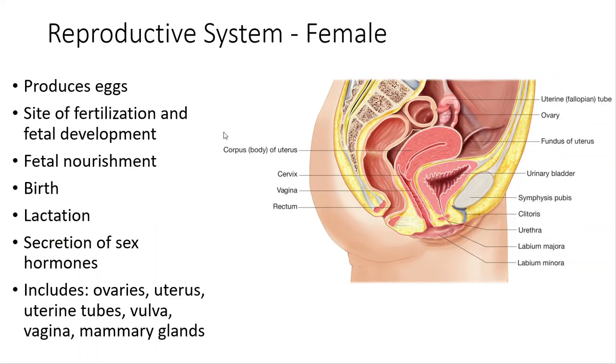Female reproductive system, its function is to produce eggs and to nurture those eggs for 9 months. And there's the uterus, where if everything happens right, the new child is going to implant and grow until it's time for birth. So the mom is going to take care of it. It's going to give birth. After birth, mom is going to breastfeed the baby with milk she produces in her mammary glands.